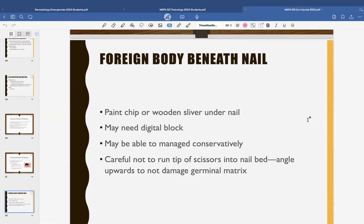But you like the ring block. If your preceptor wants you to do a ring block, all right. Anyway, numb up their finger because you have to go in there. You may be able to manage it conservatively if you have to take it out. Make sure you don't affect the nail bed at any point.